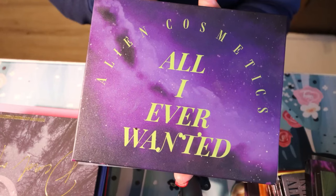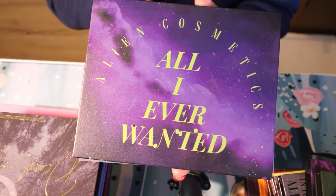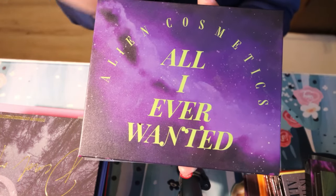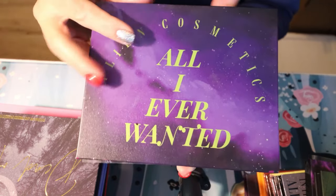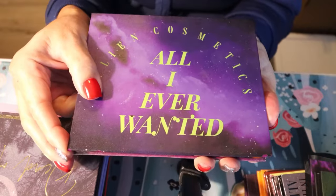So let's do a massive, massive cutthroat eyeshadow palette declutter. Let's start the declutter off with Unearthly Cosmetics. Spoiler alert, I am not decluttering any of my Unearthly palettes. It is my favorite brand, but I thought that I would show you everything that I have in my collection.